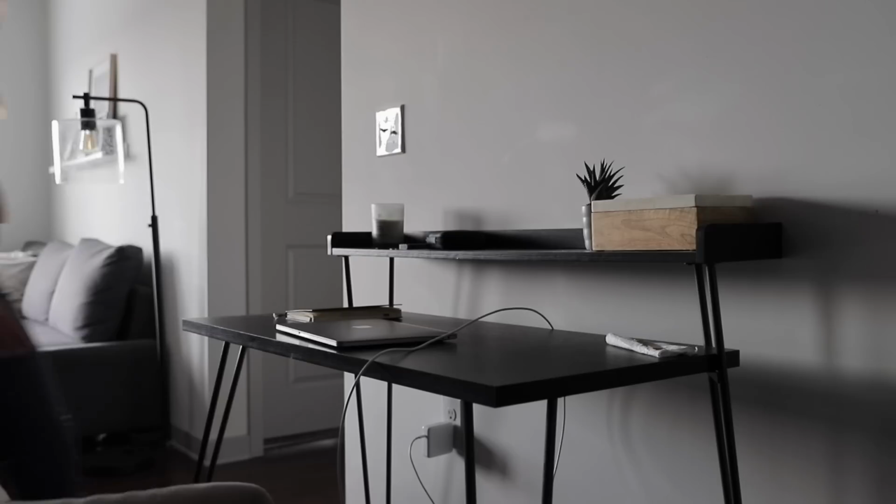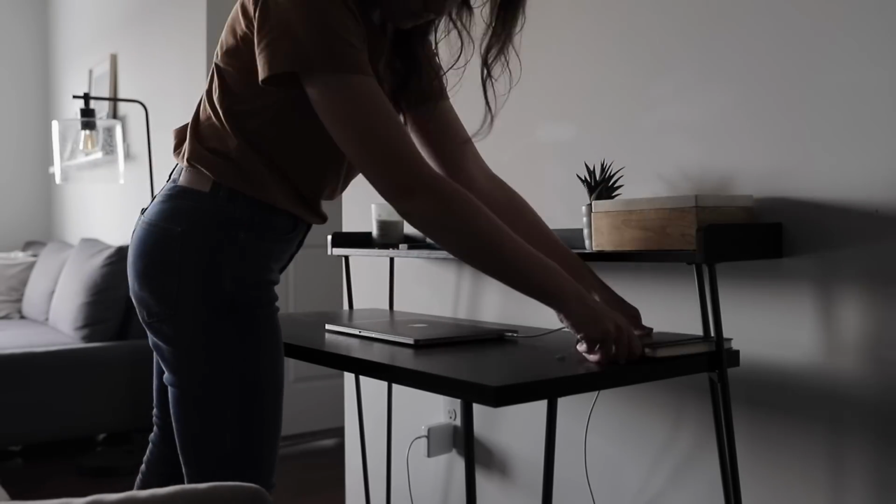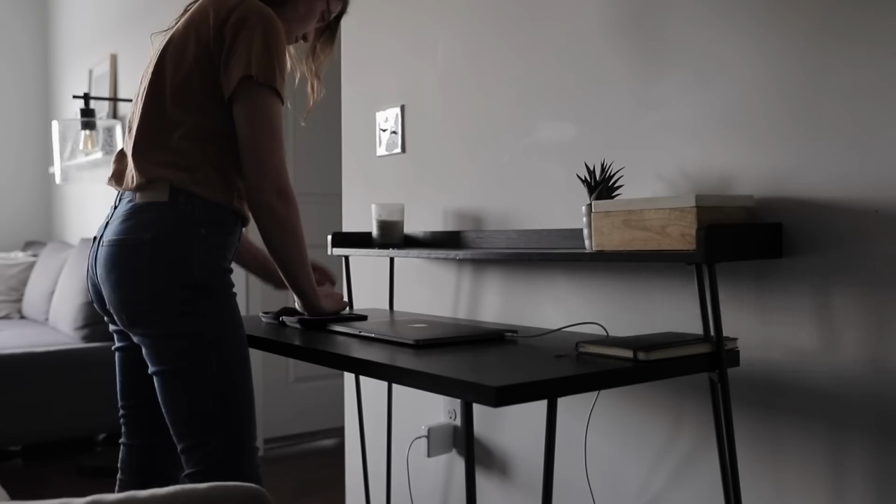Once I've finished in the living room, it's time to move on to my desk, which is also in our main living area. I'll quickly clean up any cords or miscellaneous items strewn about my desk, and then I'll take a few moments to wipe down the surface, again making sure to spray it down so that we're sanitizing as well as removing dust.